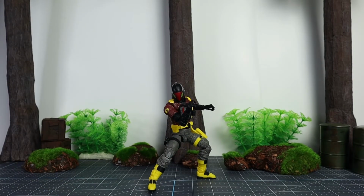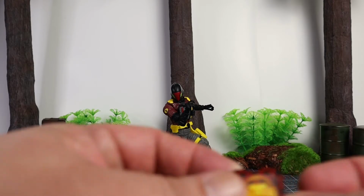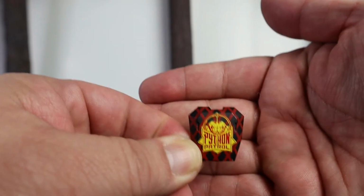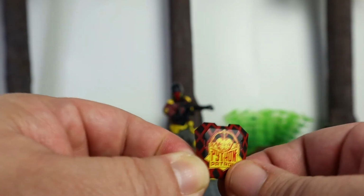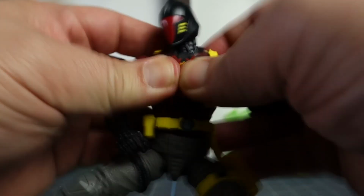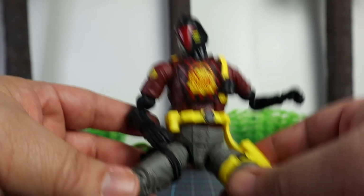There you go. Now let's look at his accessories. Now, as far as accessories, let's start off with this exclusive chest plate, which has the Python Patrol logo on it, painted in black with this checkered crisscross red on it. Looks really good. It just snaps on. You can hear that snap right on his chest. Looks very cartoony though, having that logo in the front.